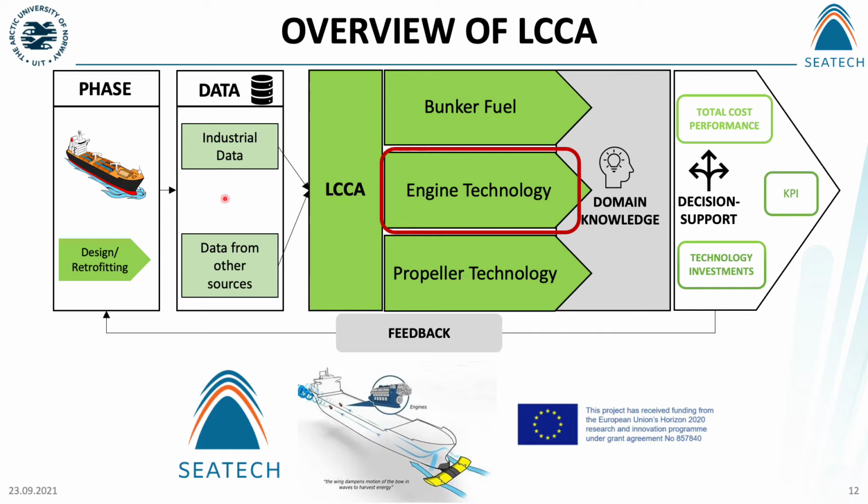In order to do that, we need to obtain industrial data and data from other sources. Domain knowledge would be beneficial throughout the LCCA, and the expected outcome would be economic key performance indicators, KPI, considering total cost performance and technology investments. So it could be a decision support tool that is useful for ship owners throughout the design or retrofitting phase of the vessel.